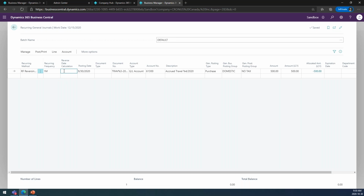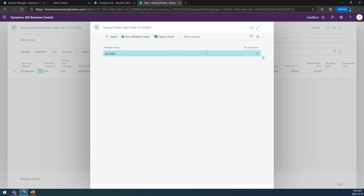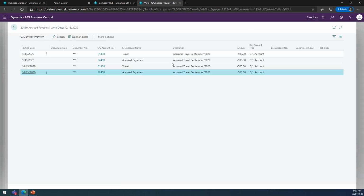Now we actually have a reversal date. So what I can do now is say, I want to change this to, let's say, 15 days later. So I want to have the posting date, and 15 days later, it should be reversed. If I would now go to preview posting, still 4 GL entries, that's all good. But the reversal is actually happening on the 15th of the month.